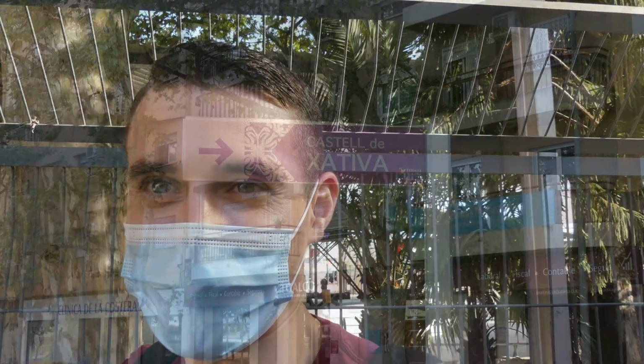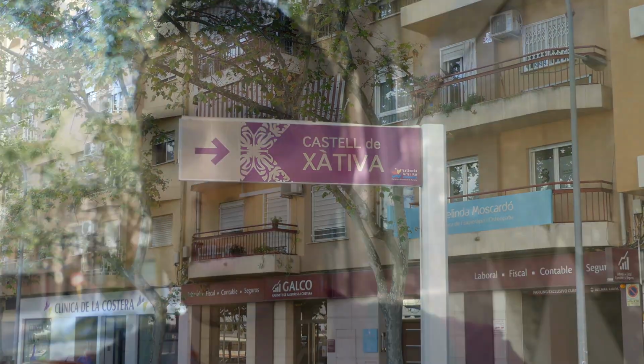And we've made it to Xativa, the city at least, not the castle yet. We are walking the streets of Xativa now on our way up to the castle. It's about a 40-minute hike up there, and it's a beautiful town. It's actually very well kept and pretty big for a pueblo. And I can see cliffs in the distance where the castle must be on top of, so it's going to be quite a hike for us.